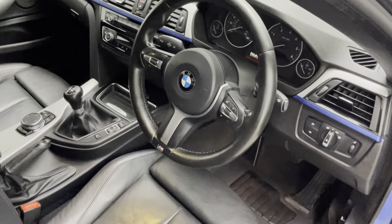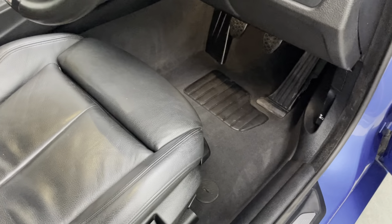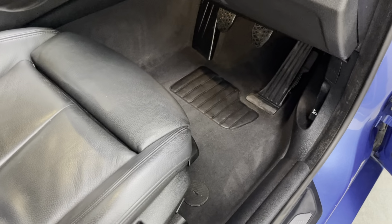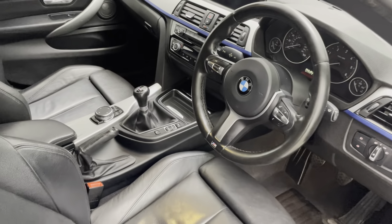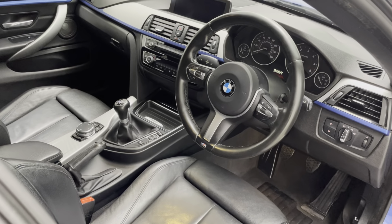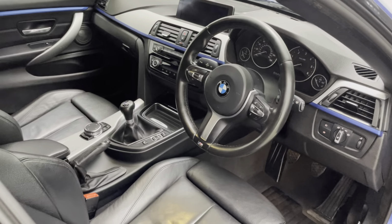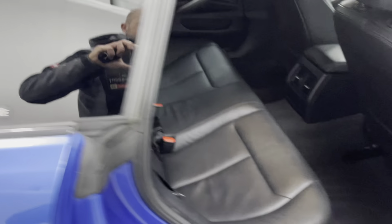Car has had the genuine BMW overmats from new, so there's no sign of any wear to the carpets or footwells. Get a close up of the driver's footwell to highlight that. Still do have the genuine BMW overmats with the car. Car does have the satellite navigation and Harman Kardon sound system as well.